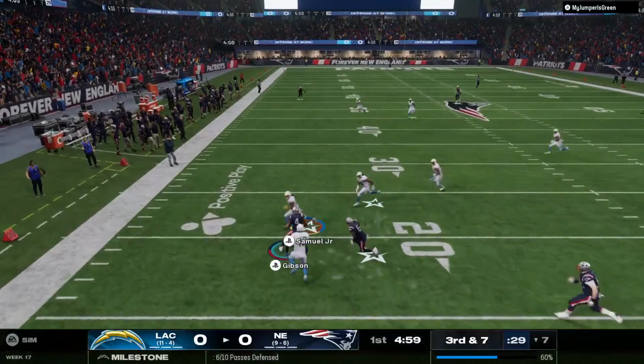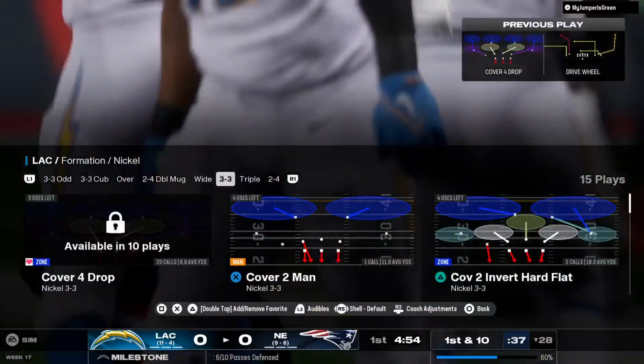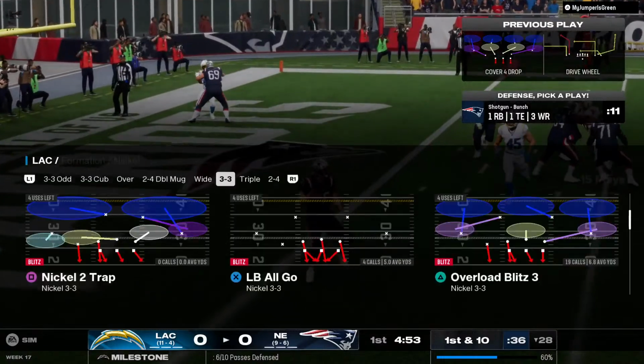Oh, wild throw there, back across the field, but it's still a completion. And he is taken down, but not before they're able to get it out of danger, up past the 25.